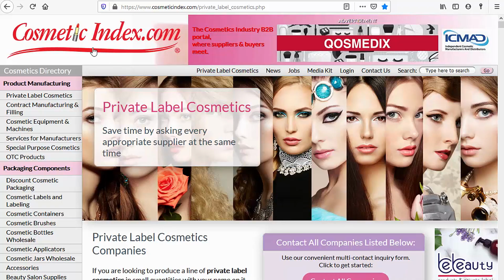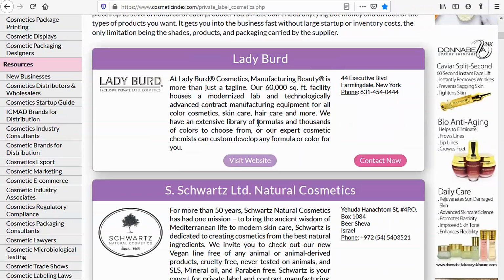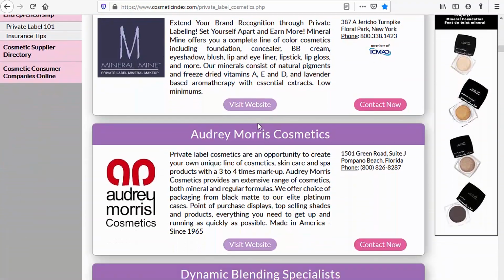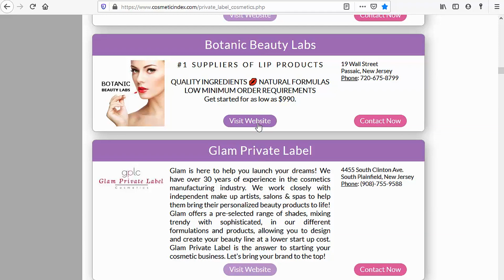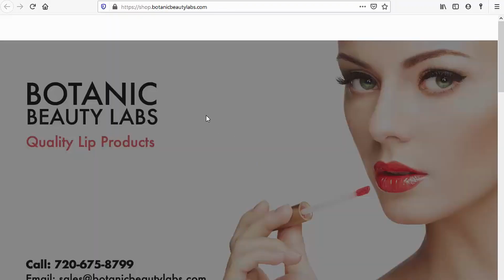And I came up with this website, cosmeticindex.com, where there are a bunch of suppliers that will supply you with cosmetics, and you can slap your own brand on them. So I found some of these places, and the price range, it's like this guy. See, he doesn't do small runs. So you can get started for like $990, which is a lot of money to most people.